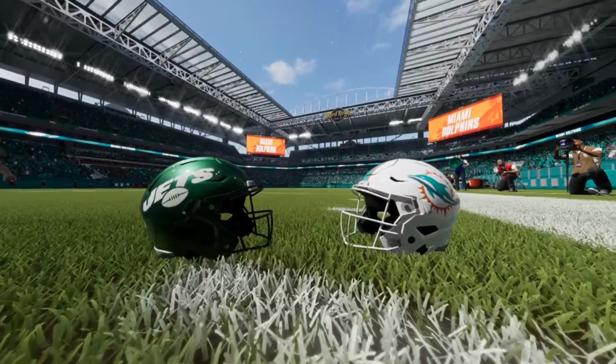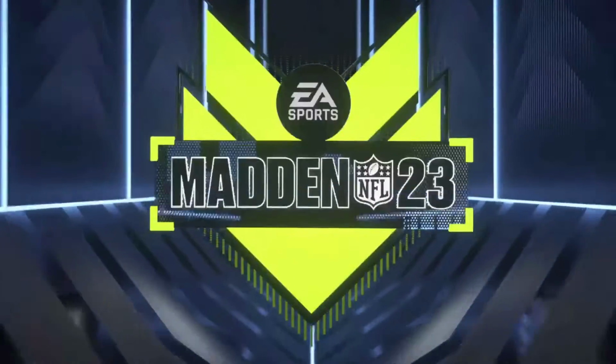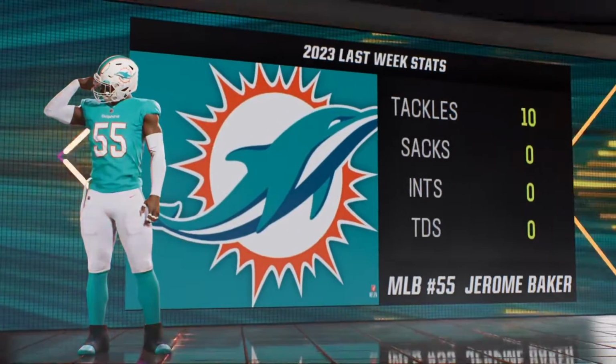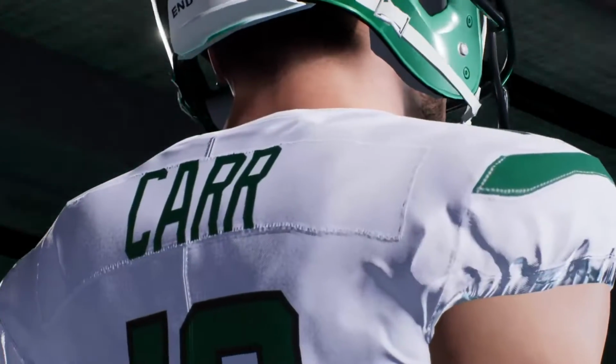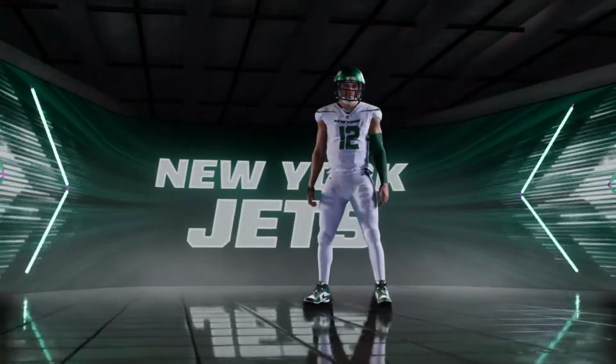It's week 9 of the National Football League, and our focus is on Jerome Baker, who really led his defense last week with a 10-tackle game. It's the Dolphins and the Jets, and it comes your way next.